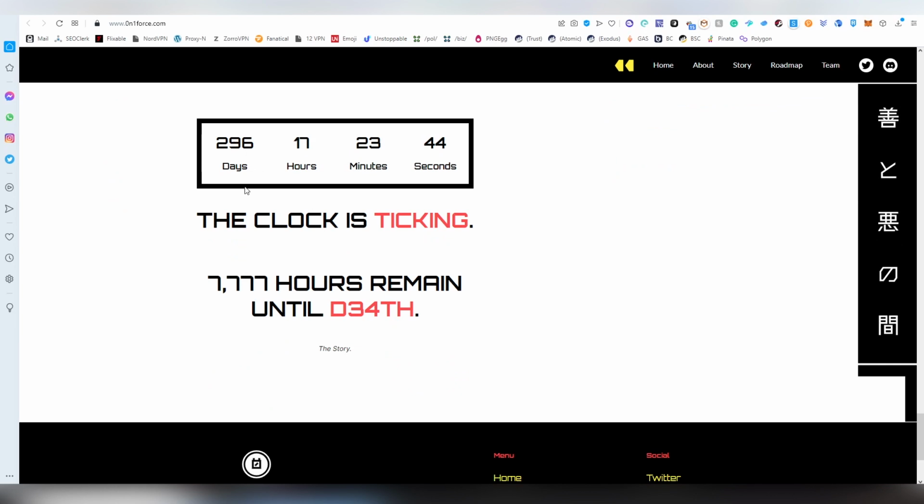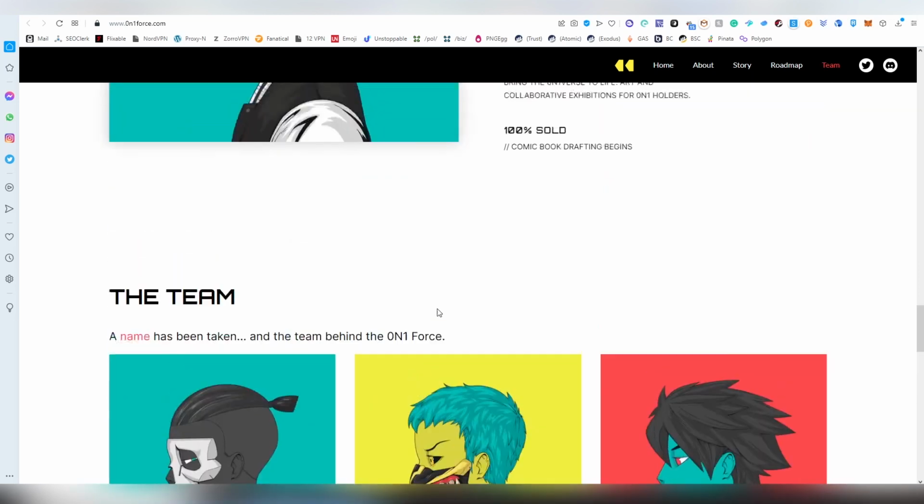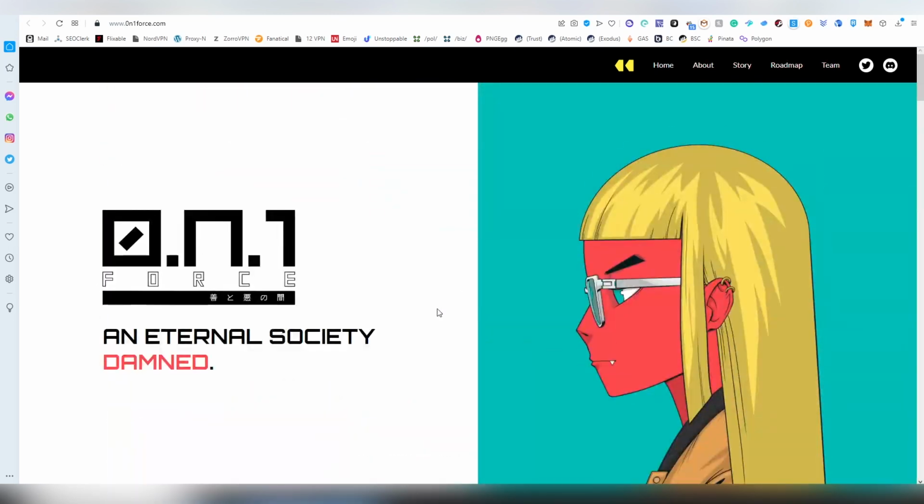And then there's this whole timer thing, which we don't really know what it exactly means. I hope that it doesn't mean that the NFTs are going to self-destruct. It could be the release of the comic. I have no idea, honestly. But definitely one of those projects which I'm very, very looking forward to buying into.